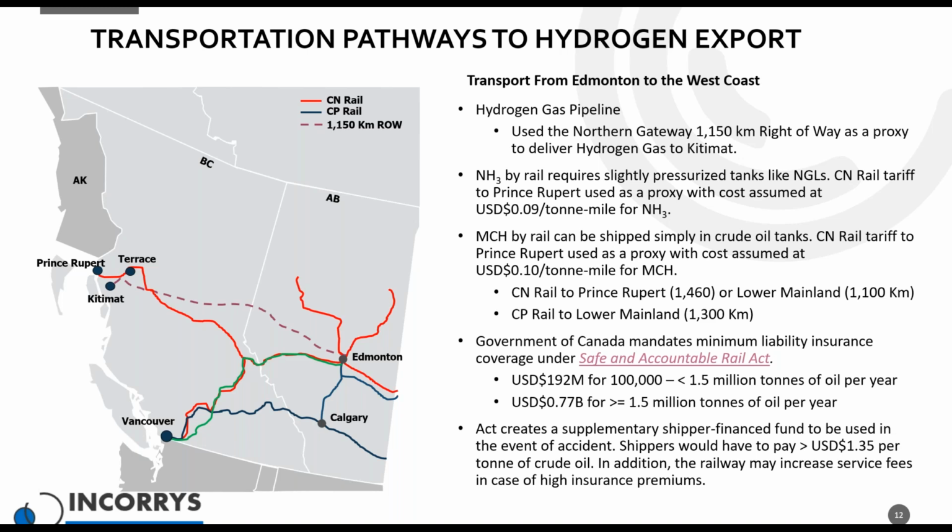There's issues shipping things like crude, ammonia, MCH, and so the requirement for minimum liability insurance as well. So in terms of costs, there's a supplementary cost for those dangerous products at about $1.30 per ton of crude oil. Railways also have their own requirements as well, sometimes in addition to this. So high cost of insurance could be an issue in shipping things like ammonia and the MCH.